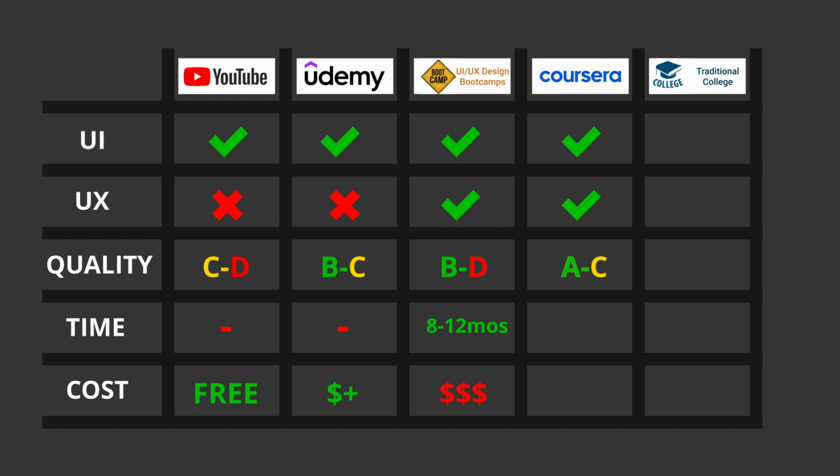The time it would take? 8 months for sure. The cost, low or free, depending on how you want to do it. And finally, the traditional college experience. Do they teach UI? Yes. Do they teach UX? Yes.